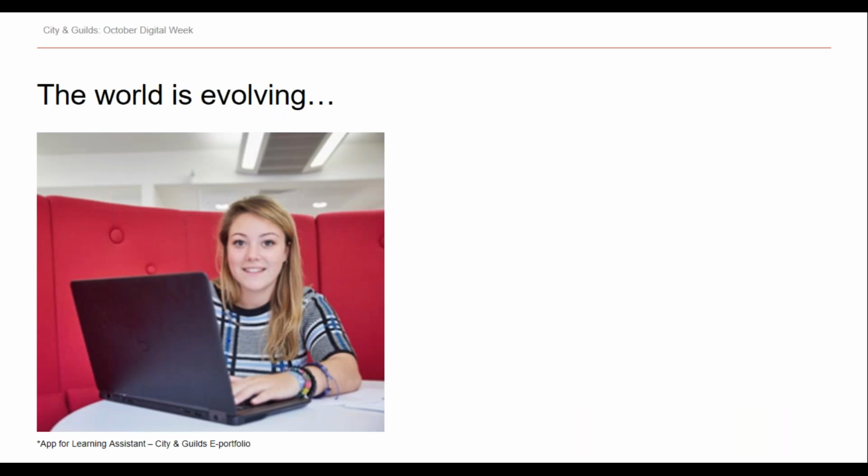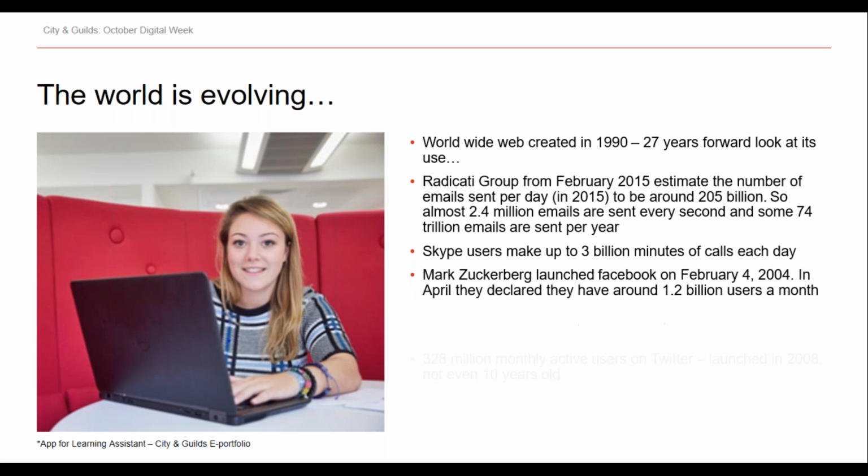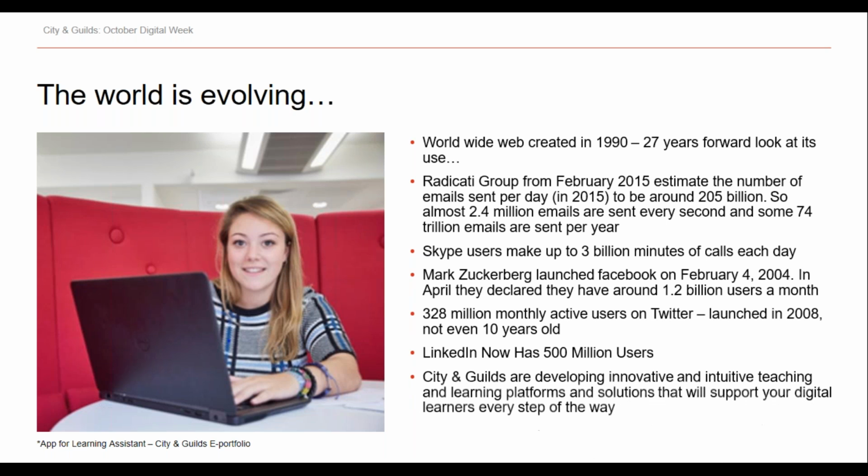Okay, so why is digital technology in education so important? Well, the world is evolving, and over the last few years, we've seen a number of new platforms arise for young individuals to use. The World Wide Web was only created in 1990, so 27 years on, look how much we're using that. 2.4 million emails are sent every second. So that's 74 trillion emails sent per year. In terms of Skype, I know that I use Skype for Business, and we make up to 3 billion minutes of calls per day.